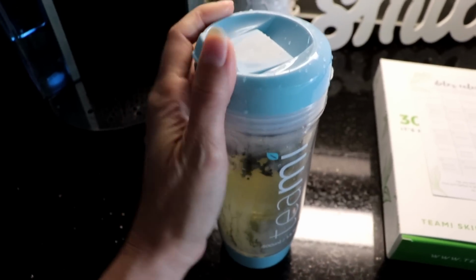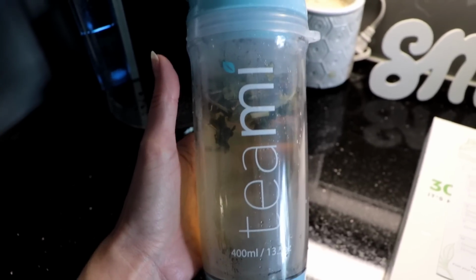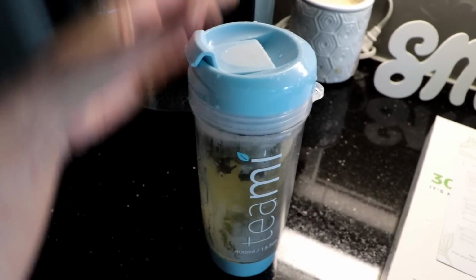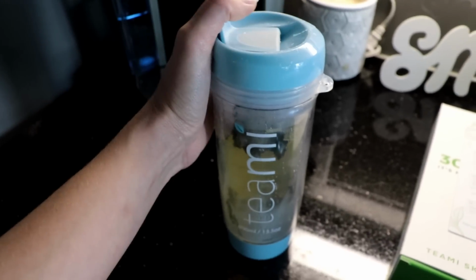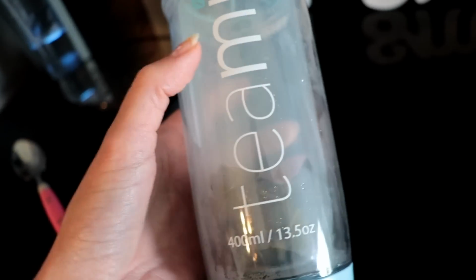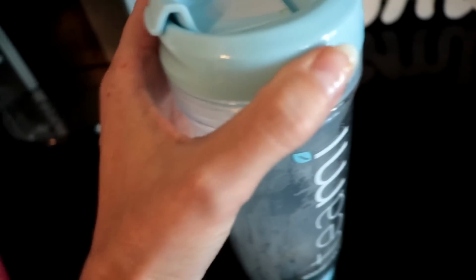And another thing you're going to want to do is drink a lot of water throughout the day, because for one, you should be drinking water anyway. 2, it's going to help you on your detox journey. So yeah, drink water, y'all. So I'm actually going to fill up my Teami tumbler again and reuse my leaves, because you can do that.